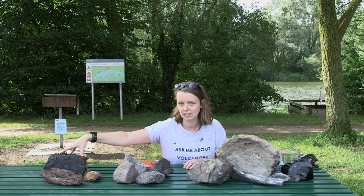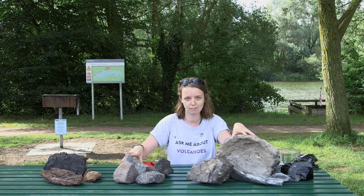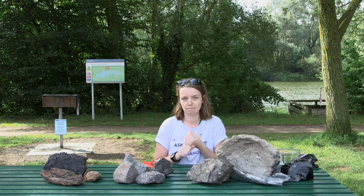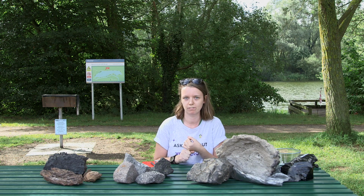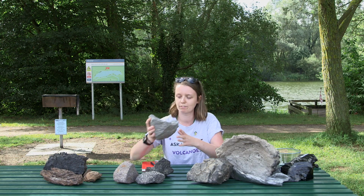So over here we have some really dark rocks, and on this end we also have a dark rock, and then we also have some paler rocks. Now, the colour can tell us a little bit about what the rock is made out of, which is really important for a volcanic eruption. But the next thing we look at is, does the rock have crystals?